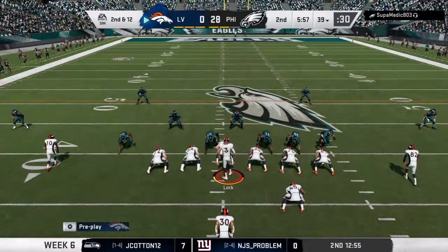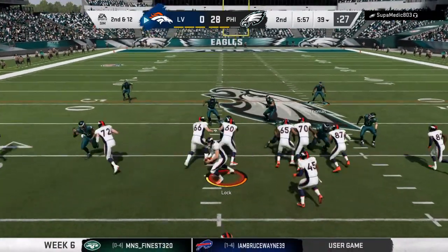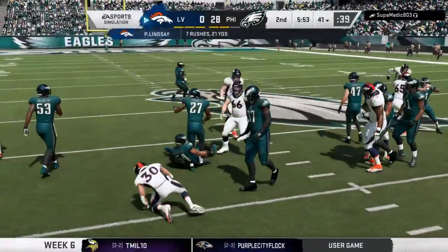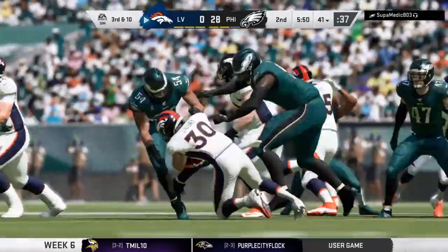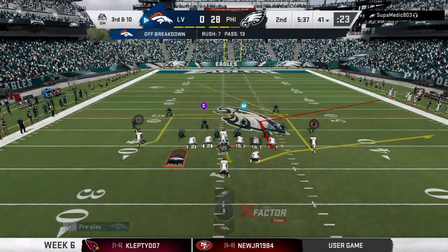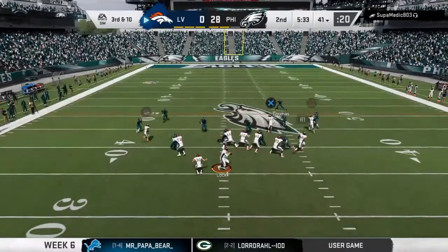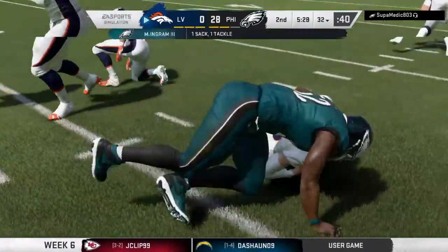Now they face a 2nd and long following the holding penalty. Now a carry for Lindsey, and able to get a couple as he's across the 40 to the 41. Vision is so important for the man in the middle, because his ability to look through all the clutter that's happening in front of him, diagnose a play, and then go make it and finish it, that's when the great ones know.